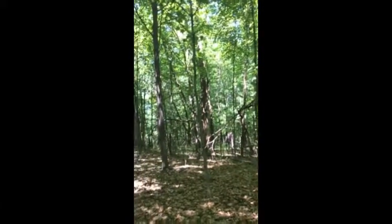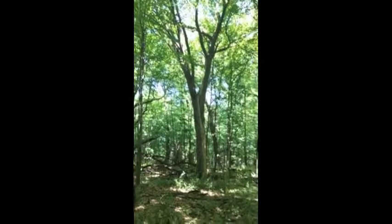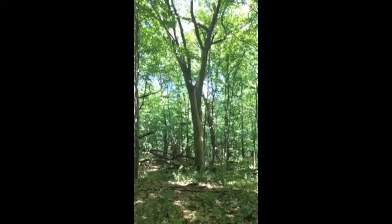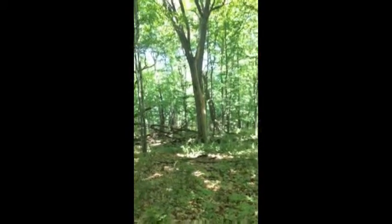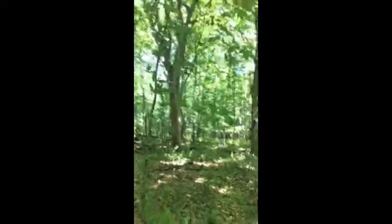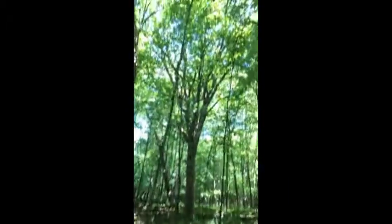That one and that one are mature elm. They're not particularly large in girth, but they're both phenomenally tall. And I have almost never seen an elm in a forest setting, due to Dutch elm obviously. So this is quite cool.